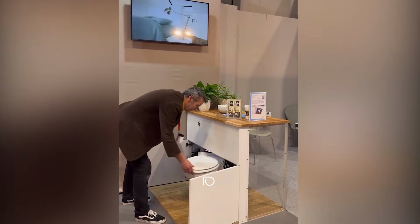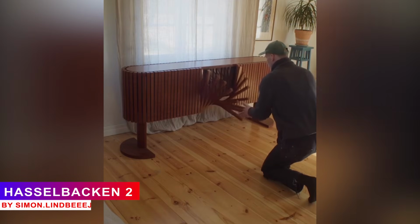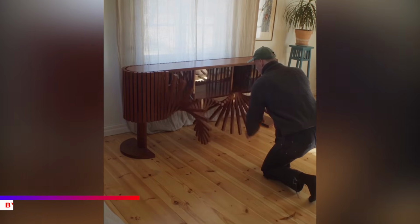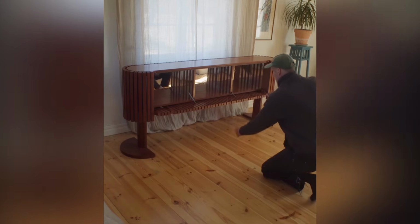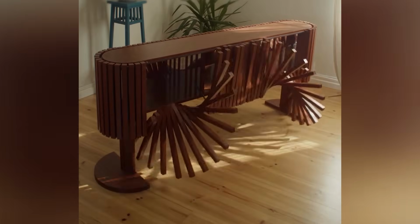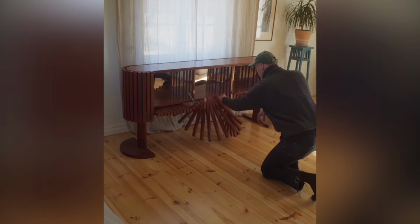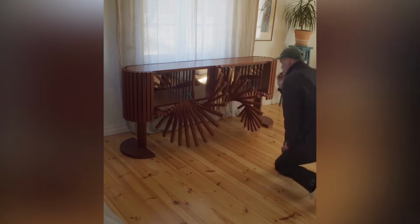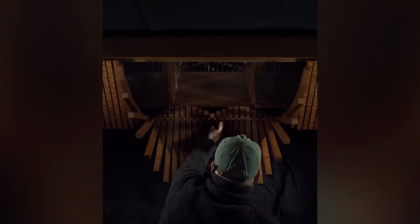Amazing. While the Hidealoo is all about hiding away the essentials, our next piece of furniture is designed to be the center of attention through pure rhythmic motion. Designer Simon Lindberg is pushing the boundaries of interactive furniture with his latest project, Hasselbacken 2. This isn't just a cabinet, it's a living piece of art defined by kinetic wave doors that respond to magnetic interaction. Born from a spirit of pure experimentation, the design blends mirrors, shadows, and magnetism to create patterns that are constantly emerging and shifting. The result is a piece that feels alive.